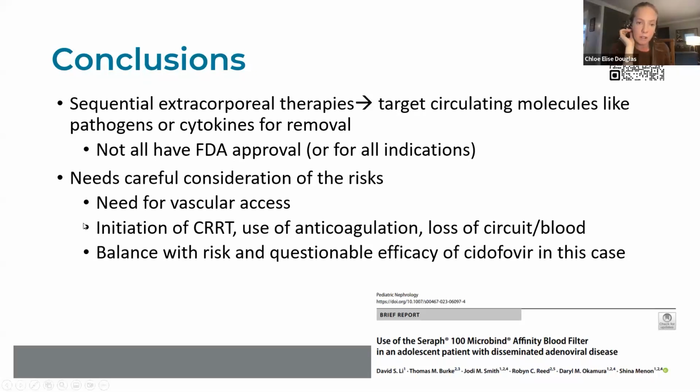disseminated viral infections are warranted, with careful consideration of the risks of using this filter, such as the need for vascular access, especially in a patient that perhaps wasn't requiring it for other modalities of therapy, the need for initiation of CRT, use of anticoagulation with the risk of pulmonary hemorrhage, for example, in those who have disseminated viral infections, and then the loss of circuit and subsequent blood loss in that setting. Then also balancing with the risk and questionable efficacy of using nephrotoxic agents such as cidofovir in this case.